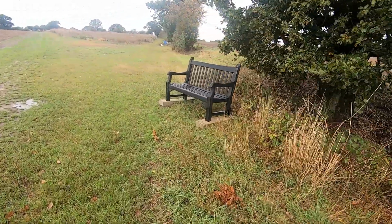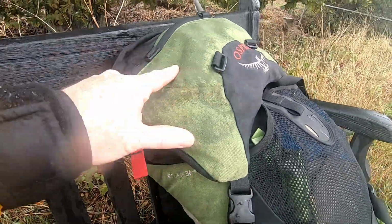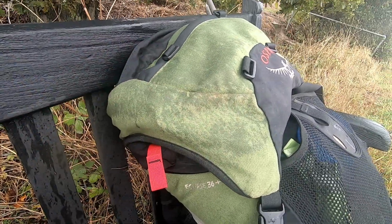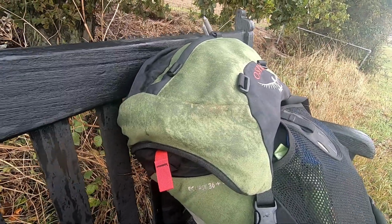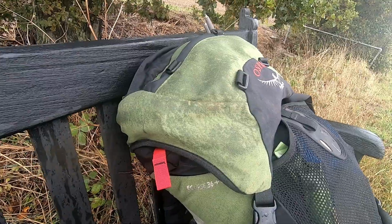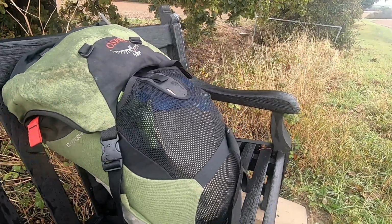Here we have a bench, so we'll have a sit down. I mean, you see it's fairly water repellent. I could do with treating it again, but it was only, I don't know, 10 or 20 quid off of Facebook, so nothing too indulgent.